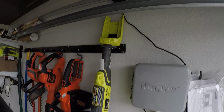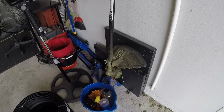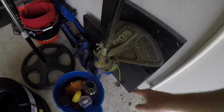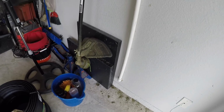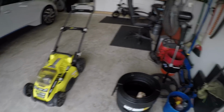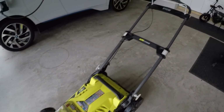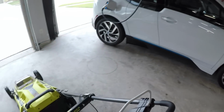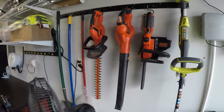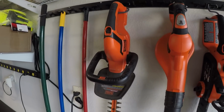Uses the same exact batteries. They plug in there, pull the trigger. It's got so much power. It's kind of scary. Really easy to change the line in it. Again, couldn't be happier with that. So those two things are incredible. I love them. Can't say enough good things about those. It's been almost 2 years now that I've owned this, and I really haven't had any issues out of it either.